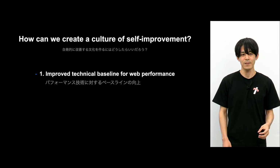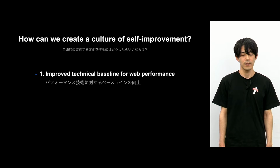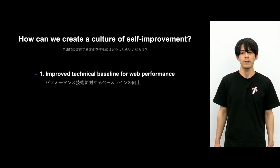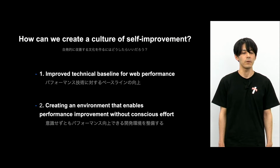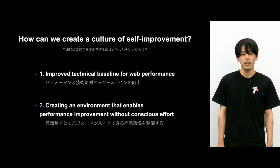So how many best practices do you know, and how can we build up such best services or best practices? That will be the best way to improve the fastest services further. And the second point is to create an environment in which performance can be improved without conscious effort.